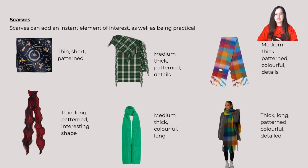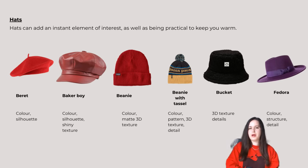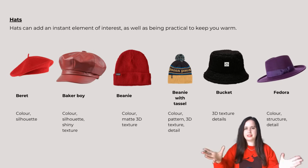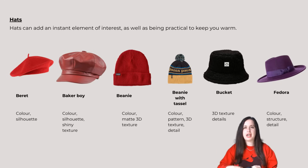Another tool that is specifically useful for autumn and winter is actually scarves because they can vary a lot in terms of thickness, length, patterns, and create a lot of visual interest, especially if your outerwear is plain. And similarly, you can also use hats to create visual interest and keep yourself warm. So in here, I've actually decided to create the 6 most common types of hats that I see in the winter. It's obviously not an exhaustive list, but you can see that each of those hats actually has at least 2 of the different tools that we have mentioned above.